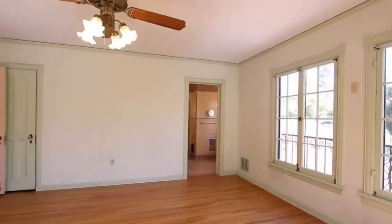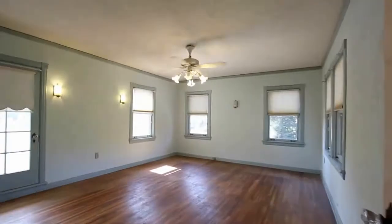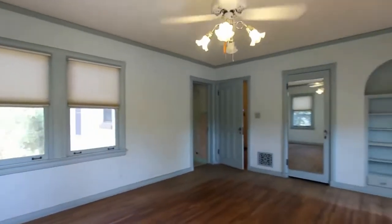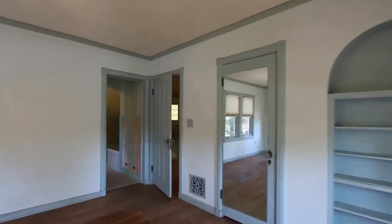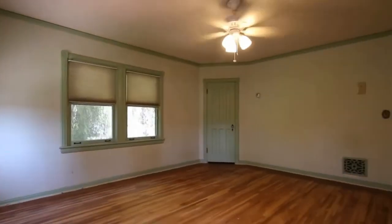And then as you leave this master bedroom, across the hall are two other very spacious bedrooms. This is one. Closets are all cedar lined, hardwood floors. This had a built-in bookcase, and it also had a small sleeping porch off the side that you can't see. This is the Jack and Jill bathroom, again all original, and there's the other bedroom.